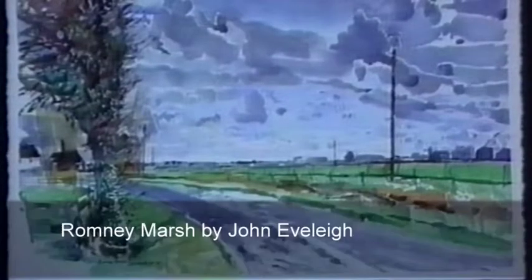Many other artists and writers have responded to Romney Marsh. Richard Ingrams wrote, "If you go there, you will immediately know a feeling of boundless space, a solemn stillness, a silence that is rare today in southeast England, flat fields covered with thousands of sheep, and even in the height of summer, a slight sense of eeriness."